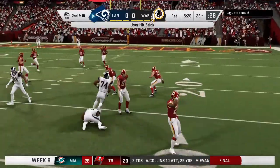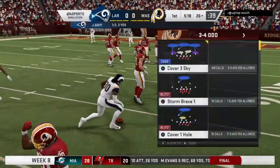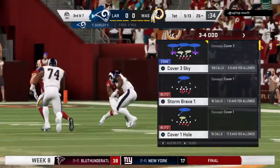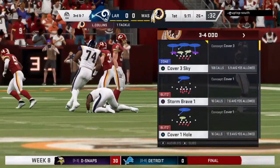Meanwhile, Goff to Gurley as he drops it off for his running back. Everyone's got to be able to catch the football. Doesn't matter what position you play, but if you're on offense, be aware a ball may come your way.